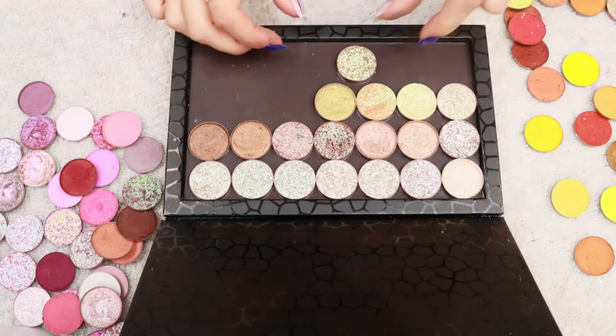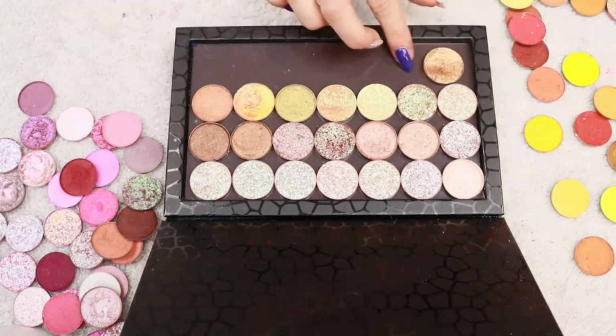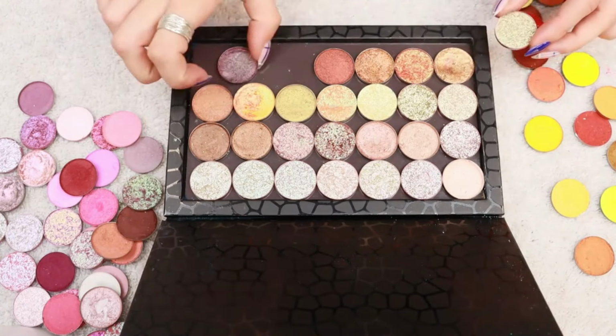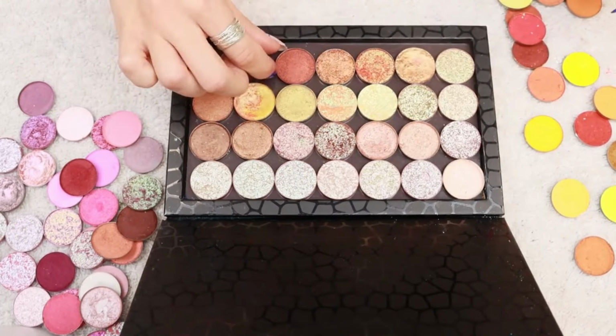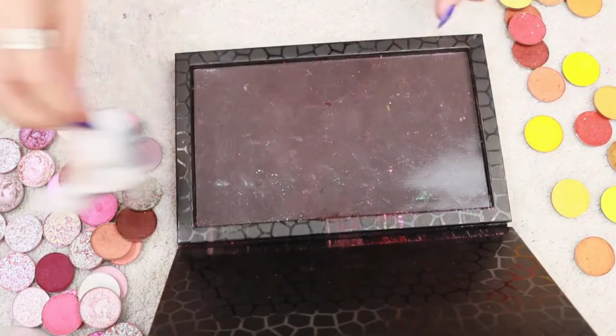I've tried to put lightest up here and then getting more colorful at the bottom. So there's more saturation here at the bottom, but the top is very much more neutral. I think I like that. Okay, so let's move on to the next one. Let's give it a wipe again.